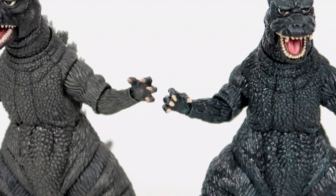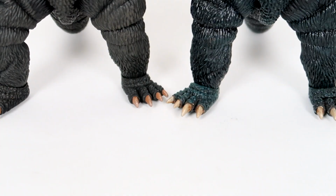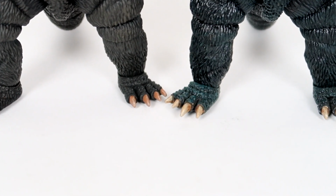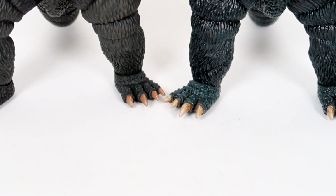While I'm talking about the hands, I might as well talk about how the fingernails are different colors now too. The fingernails on the newer boy are a lot more brown. Same thing for the toenails. Although the aging on the toenails for the original figure I think look a lot better than this because this is just one solid color.